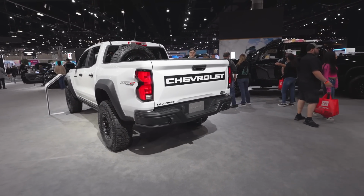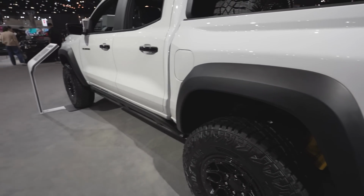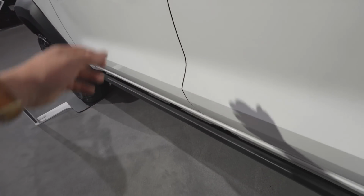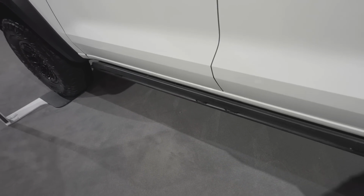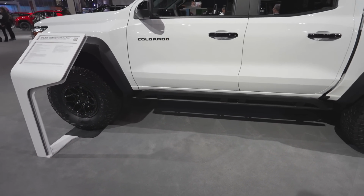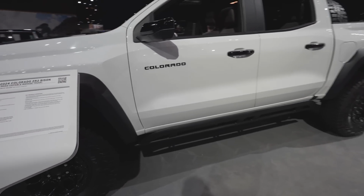That looks like something that someone did on MS Paint. It doesn't look good. But yeah, ZR2 Bison definitely looks nice. I'm assuming these little kicker panels probably, oh, they don't go down. They must not be turned on. They look like they go down, unless those are literally just rock guards, which actually, now that I'm thinking about it, they probably are. They're probably just to protect the frame and stuff like that.